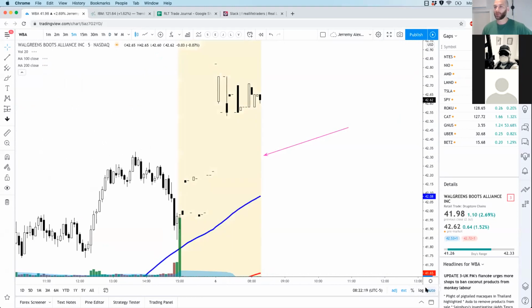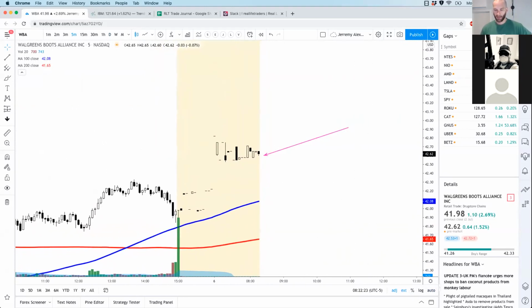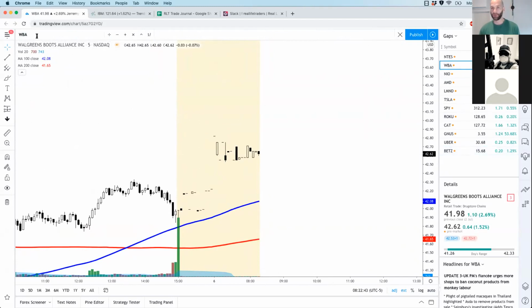Now, on the 5-minute chart, you'll actually notice a really, really nice pennant pattern. So I do like that pennant pattern on Walgreens, right? Really easy, clean area to see, nice candles, interesting look. And if we do take out that pre-market high, we would be taking out all of those levels. So Walgreens, I will put on the list. I do like that potential move. We'll see how it opens, and we'll play it from there.